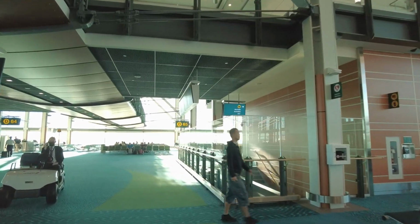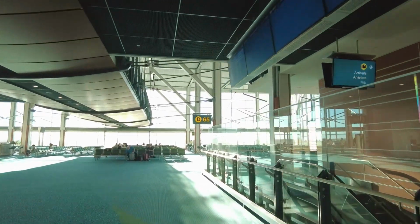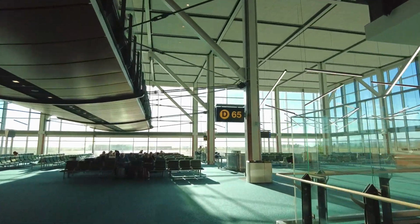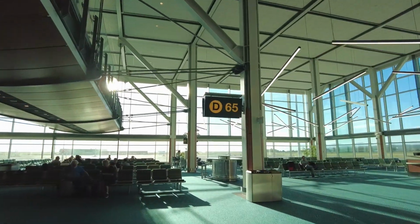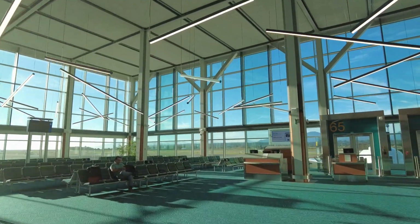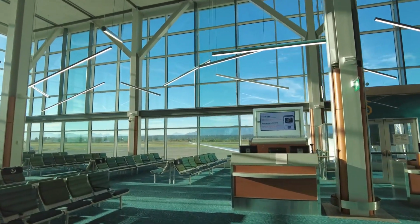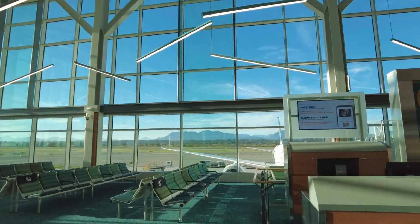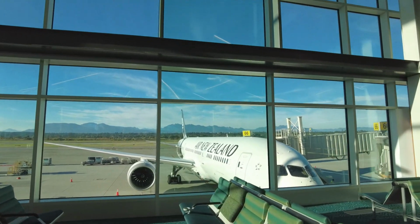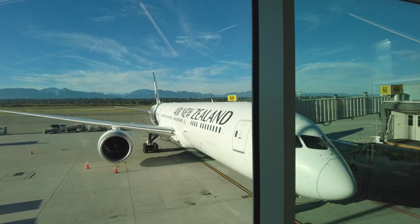Oh, there's not really any airplanes out there. I don't know if you guys can see, it's very bright. But here I am at the end of the D Concourse. There's a plane. New Zealand. I still want to go back to New Zealand. I love New Zealand. It's such an awesome place. Check it out, Air New Zealand plane.